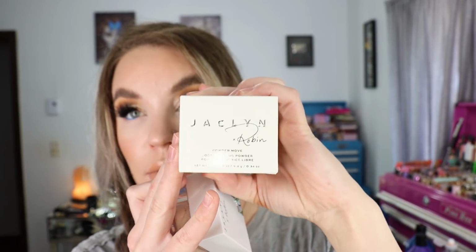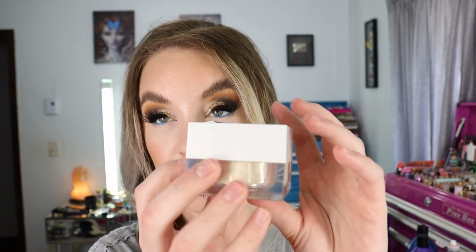So this is the packaging right here for the powder. I got the shade Sheer Fair, which is the lightest version they do, and it comes in her really chunky kind of acrylic packaging, which I think is really pretty, but it's kind of hard to store because it's big and chunky, and it's just not quite practical, even though it's pretty, because there's a lot of packaging here for the amount of product that's inside.